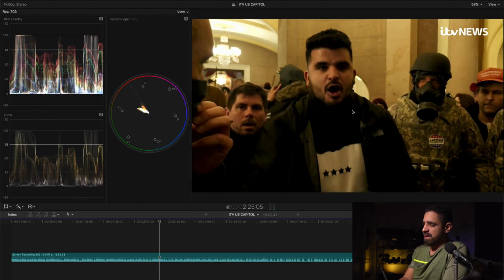Okay, so we got a couple of, I'm guessing these are Trump supporters, and they are in full gear. So it makes me wonder if the ITV team here also had any tear gas masks or anything to protect in case it escalated to that point.